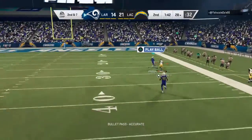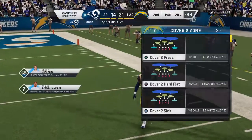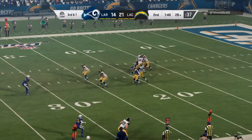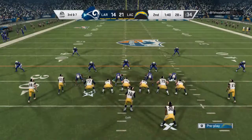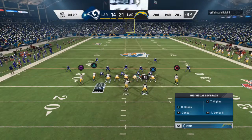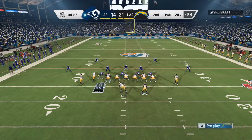A deep ball for Gurley. And this is going to wind up incomplete. The coverage there too strong on the deep ball, and now they face a third down. The Rams on third down, 0 for 3 to this point. They could use a conversion. This is 3rd and 7.